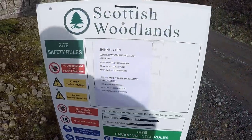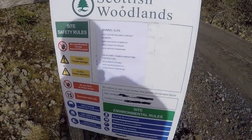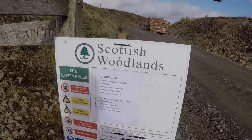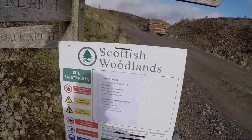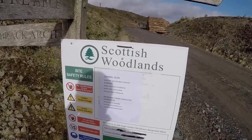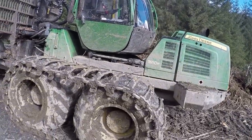But yeah, that's the signage, hard hats and etc etc, no unauthorised access. So sadly we won't be able to go on to Colt Hill. This is one of the reasons that we've had to change our plans.